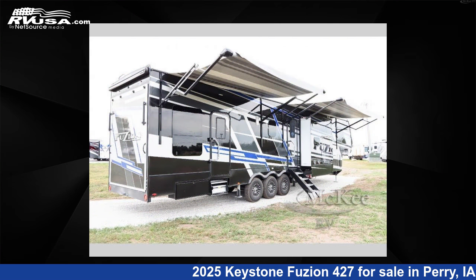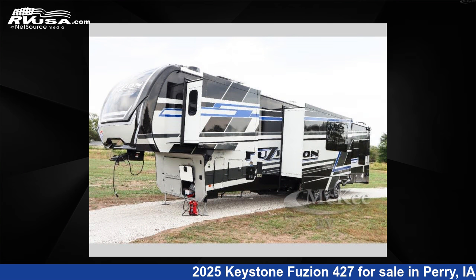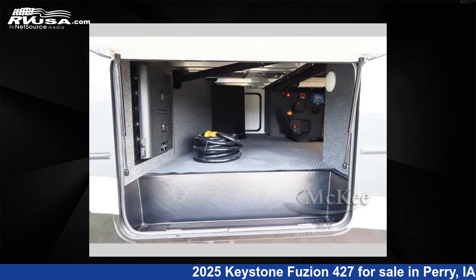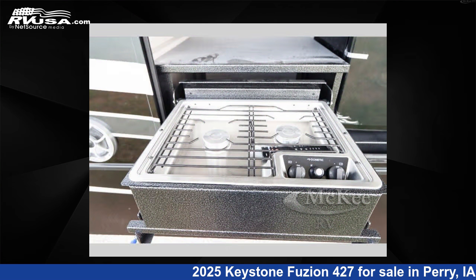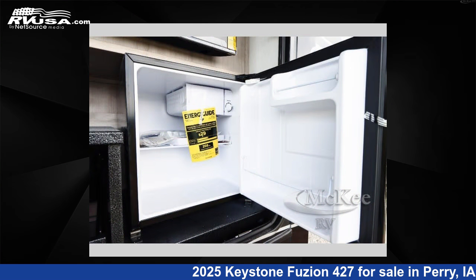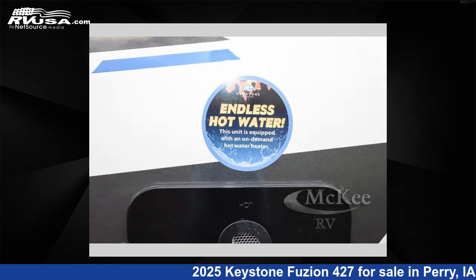This new Keystone is 44 feet 0 inches in length and features sleeps 9, slideout, and 94 gallons fresh water capacity. The floor plan layout of this toy hauler features bath and a half, front bedroom, loft, outdoor entertainment, two entry, exit doors.